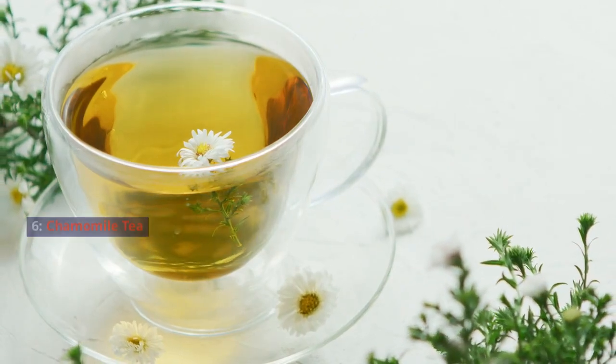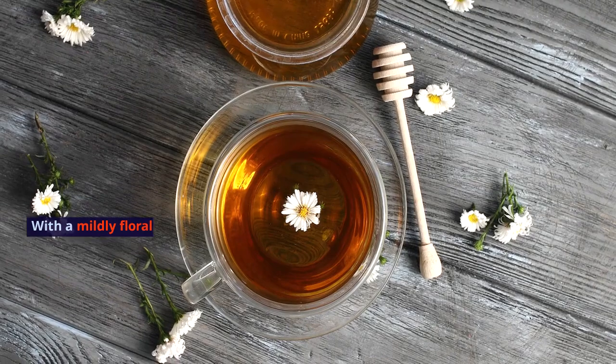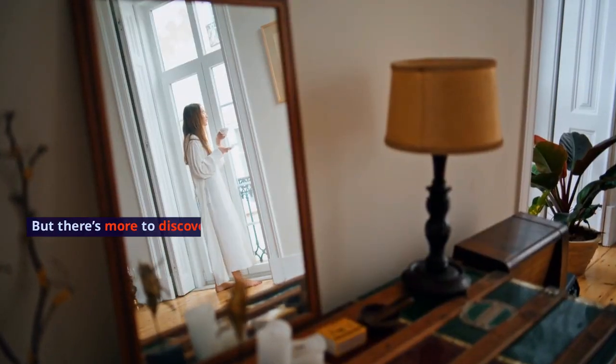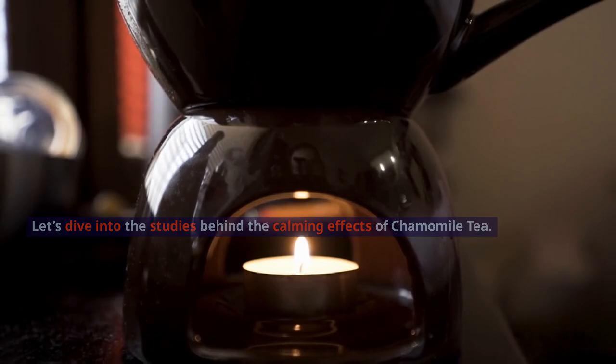6. Chamomile tea. Chamomile tea, the calm before bedtime. With a mildly floral taste and soothing properties, studies endorse it as a bedtime ritual. But there's more to discover. Let's dive into the studies behind the calming effects of chamomile tea.